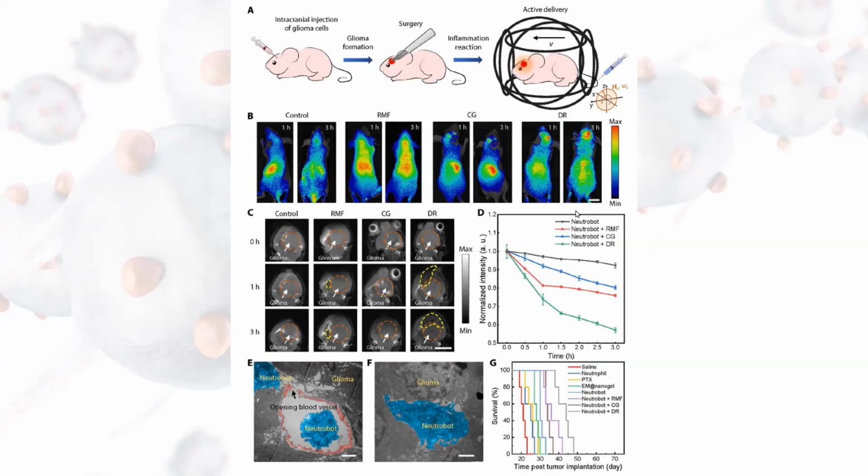First they injected the glioma cells into the mouse, into their brains, as you can see in A over here. And then after 10 days, they performed surgery on some of the mice in order to remove a portion of the tumor in order to boost the neutrophil inflammatory signals. They then injected the Nutribots into the tails, as you can see in this one over here. And in another subset of mice, they used the rotating magnetic field in order to direct the Nutribots towards the brain.